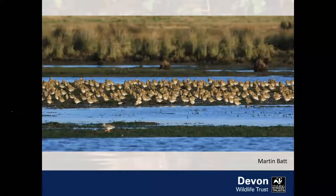Subarctic and arctic breeding grounds, and they migrate down to our relatively mild estuaries to spend their winters, and they depend absolutely on these estuaries to feed and to rest throughout the winter months, such as this flock of golden plover. And golden plover is one of the species that the estuary is particularly important for.